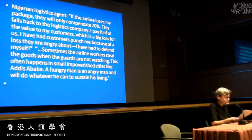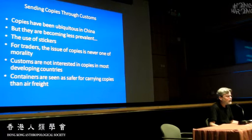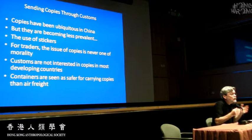Okay, now I want to talk about sending copies through customs. Copies have been ubiquitous in China. Lin estimates that copy phones constituted some 30% of the Chinese cell phone market in 2008. It's a little bit lower now, I think, because smartphones are harder to copy. Still, copies are everywhere. There are, in Guangzhou, malls devoted almost entirely to copies. Watch City, for example, near the Guangzhou railway station in Computer City.